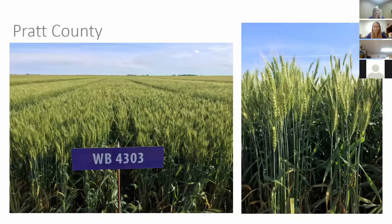Okay, our next variety here, 4303. You can see there on the right-hand side of the picture, one of the things that's very typical about this variety are those very long heads. It's not uncommon for these to put out 18 or 20 spikelets in a head. Another thing that is quite clear from that photo is its straw strength, right? You can see the thickness of those straws, and it really tells you that it has pretty good standability. So this variety has very good yield potential.